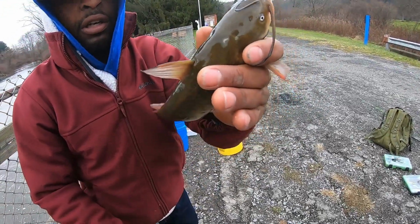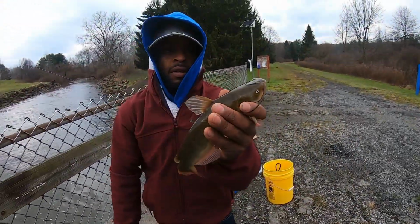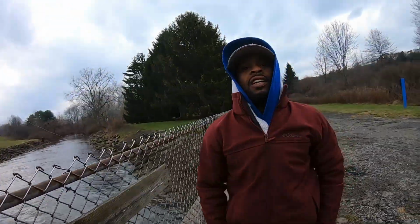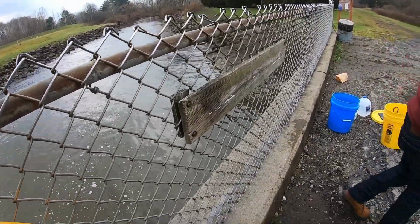What kind? You know that? It looks like a bullhead. Bullhead? Yeah. Bullhead. Nice. Can't eat those, unfortunately. Not that small. No. Yeah, nice fish, man. Add it to the species. What the hell? We got another species out there.